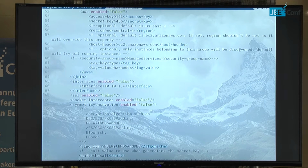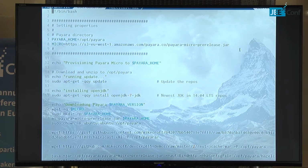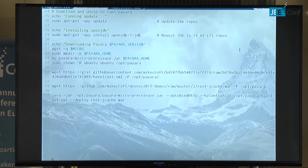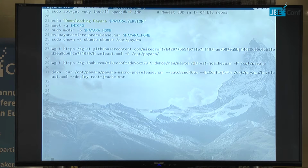Lastly, just quickly, this is the userdata.sh. All we've got is some stuff where we're provisioning Pyro Micro, downloading the pre-release. Let's scroll this up a little bit. There we go. So we're doing a wget on the hazelcast.xml from GitHub, doing a wget on the WAR file itself, and doing a java -jar on all of it.